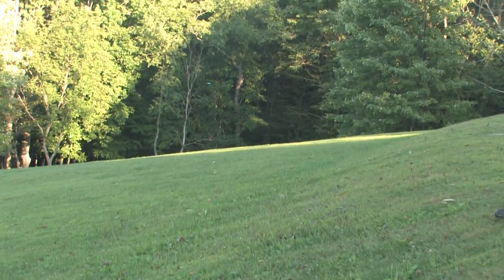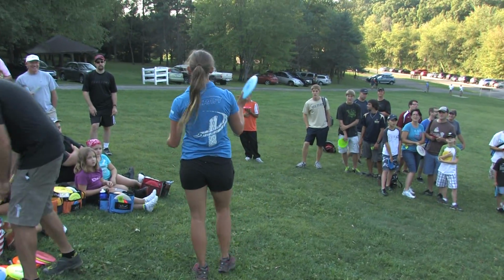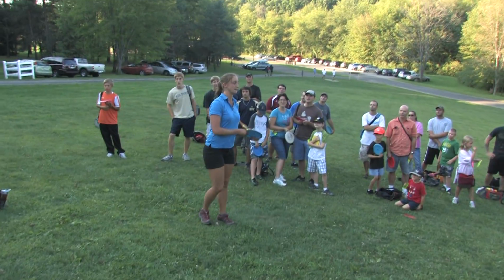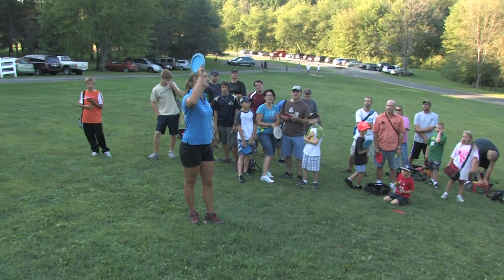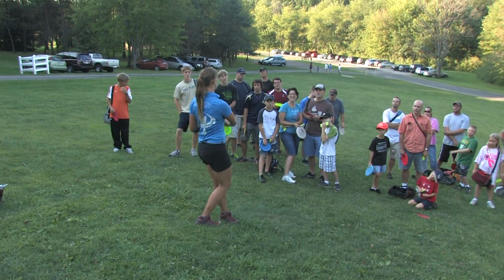The forehand grip is also really useful for rollers and Tommies. It's the same exact grip. If you don't know how to do any of those trick shots, it's a lot of fun to be able to roll through the woods, or if you've got no lie in front of you, you have to go over something, you can use the same exact grip.